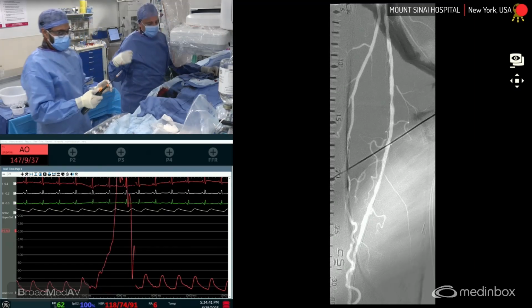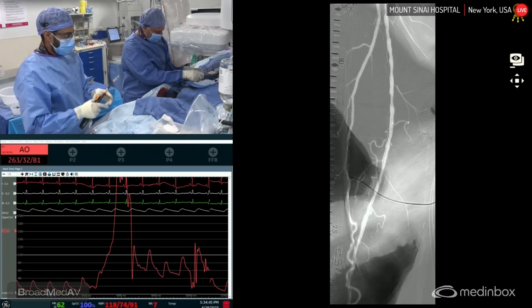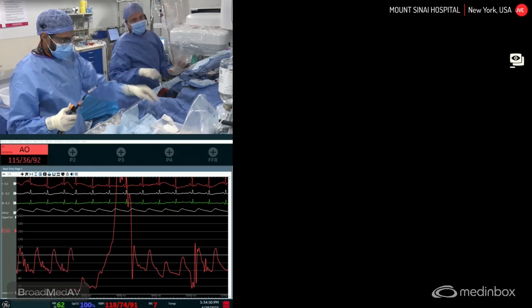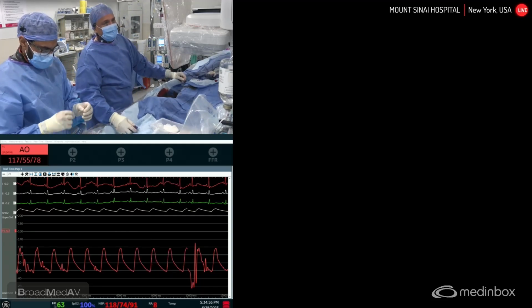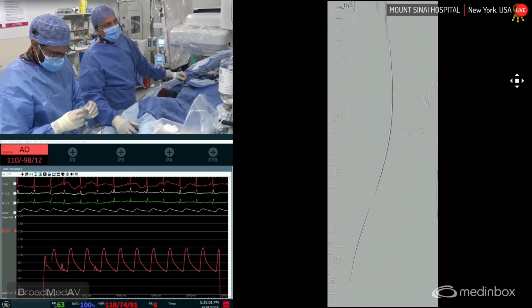Well, I think the Penumbra sucks the same as these catheters. The Penumbra's mechanism of action is totally different. Penumbra is a pure suction catheter, while these catheters do both lavage and suction. We're going to clean that out in a second to show you what we got. And now I'm just going to do a quick IVUS to decide what we're going to do here.